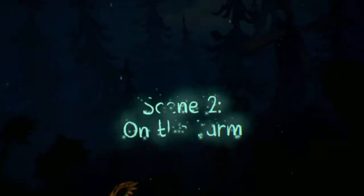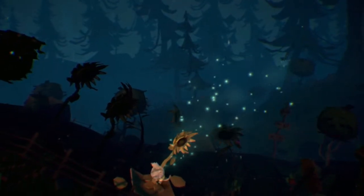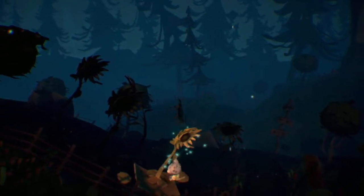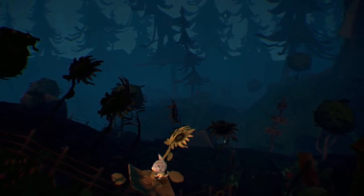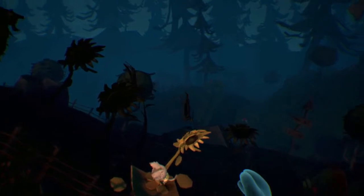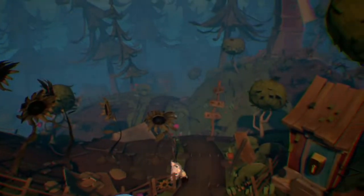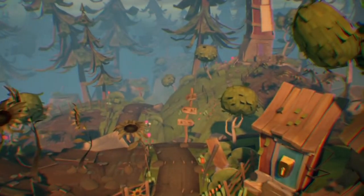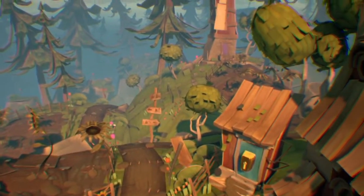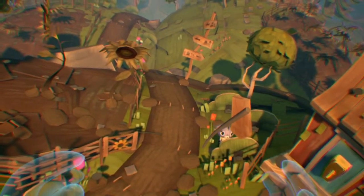Scene 2 on the farm. Okay, let's get to it. This field won't clear itself. Here, I'll help you, little guy. It's back! You can't run from justice, son. Come on out.